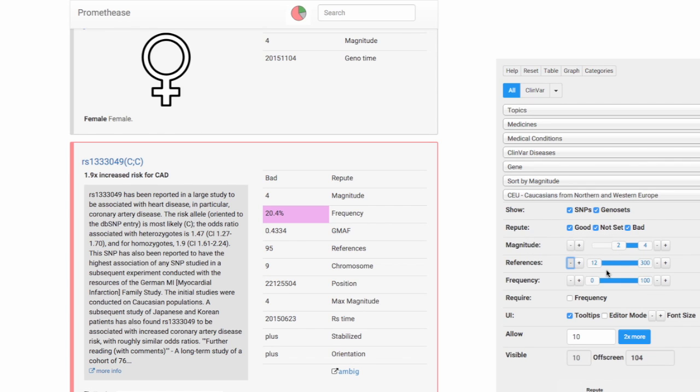You can set it again at whatever number you like. If you want it to be really credible, you can go higher. If you want to see more things, you can go lower. It's all up to you.